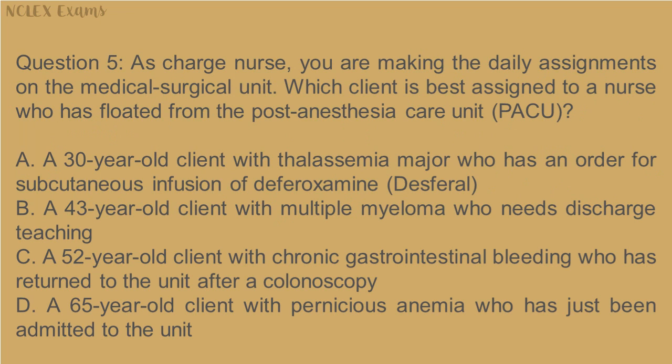Question 5. As charge nurse, you are making the daily assignments on the medical surgical unit. Which client is best assigned to a nurse who has floated from the post-anesthesia care unit (PACU)? A. A 30-year-old client with thalassemia major who has an order for subcutaneous infusion of deferoxamine. B. A 43-year-old client with multiple myeloma who needs discharge teaching. C. A 52-year-old client with chronic gastrointestinal bleeding who has returned to the unit after a colonoscopy. D. A 65-year-old client with pernicious anemia who has just been admitted to the unit.